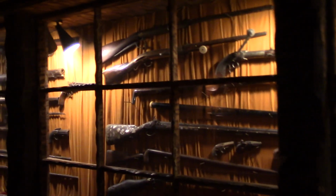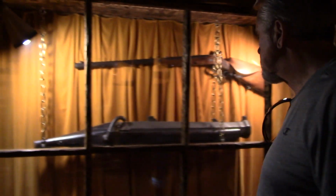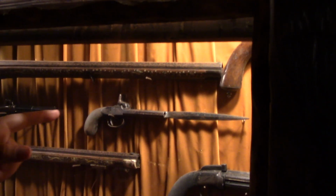So here's what we were talking about with the tokens. One token, you put it in, and it'll play you a tune on a music box. And just to let you know, the collections continue on into the washrooms. I'm not going to take you into the washrooms, but they've got all sorts of collectibles and things like that, just like you would see here. Like all of the guns and the muskets. It's a gun and a knife. And wow, look at that thing. That's a good knife.